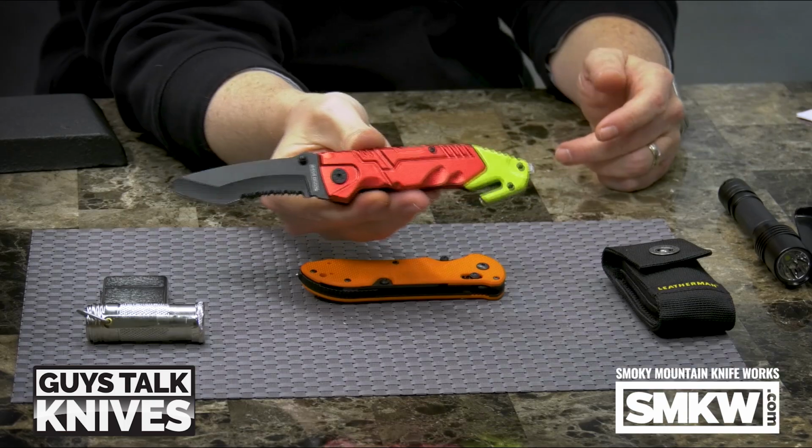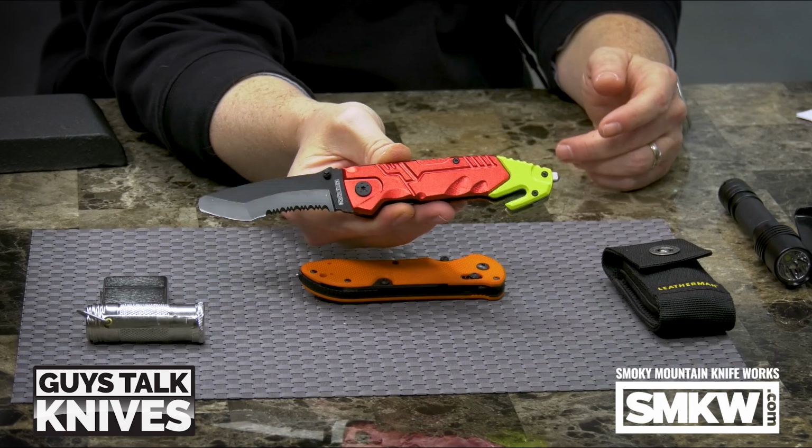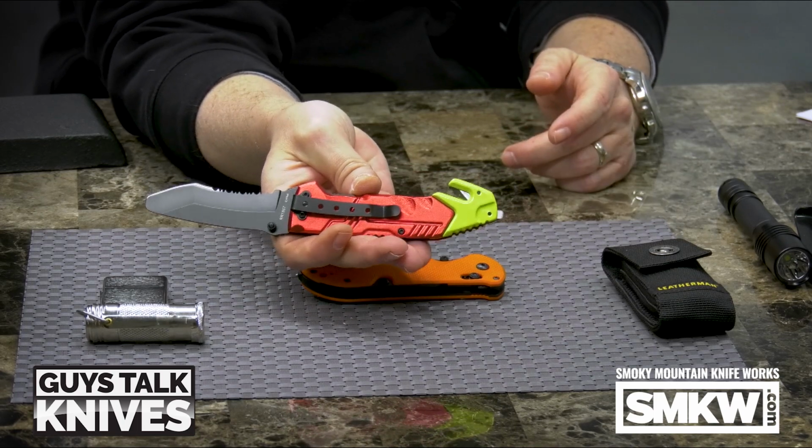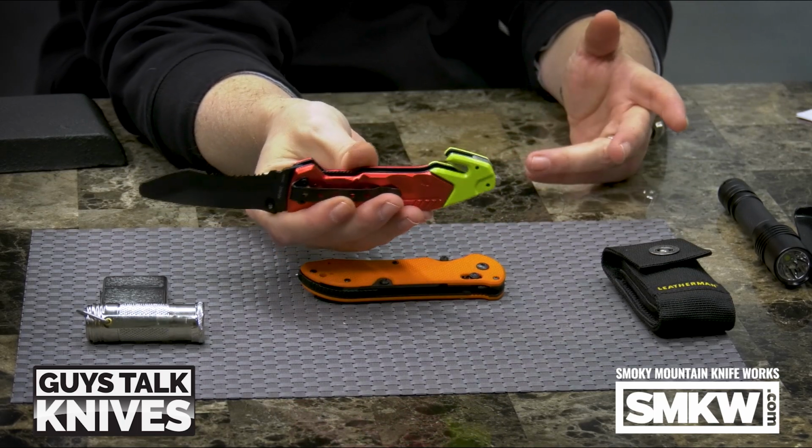This Rough Rider rescue knife is just a thumb stud activated knife. Yep. It has the blunt tip to it. It has the serrations to it. It actually has a seatbelt cutter right there in the back. Yes, indeed. Pocket clip or whatever. Put this in your kit.